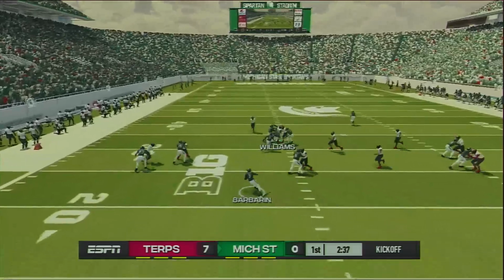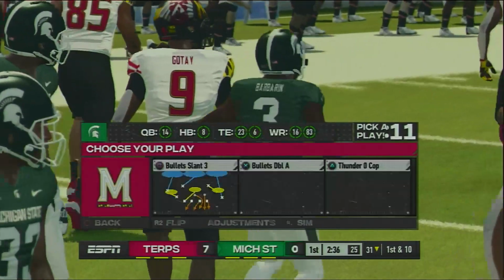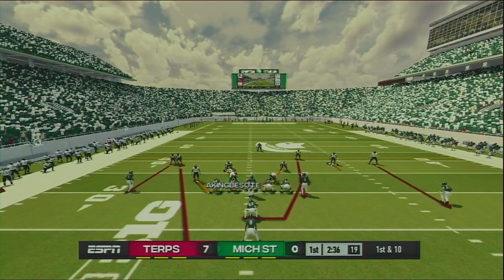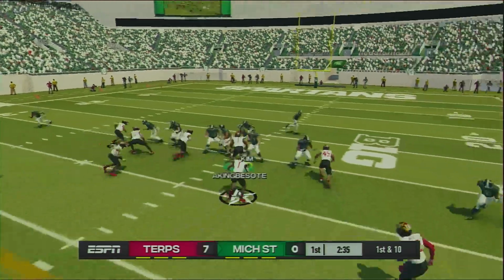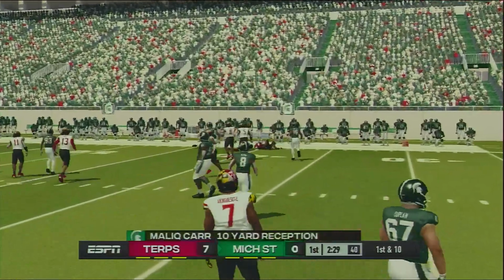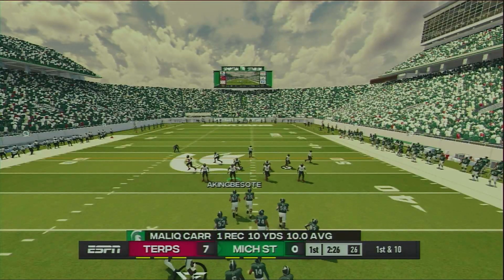Taken at the 5. Brought down at the 31-yard line. Now the offense gets ready to take their first crack at it. He's got it out to his tight end. And they make the stop at the 41. From their own 41-yard line. First down.